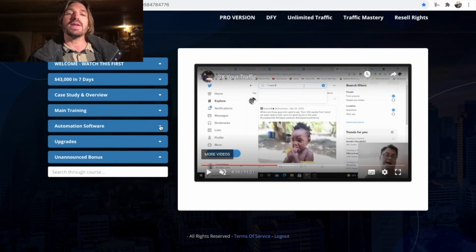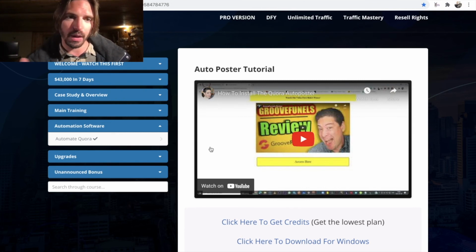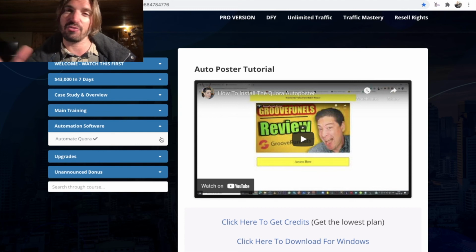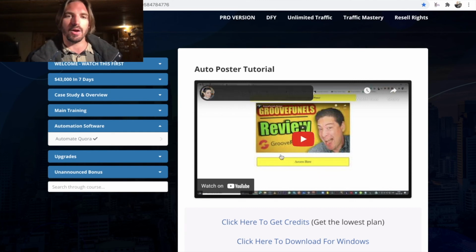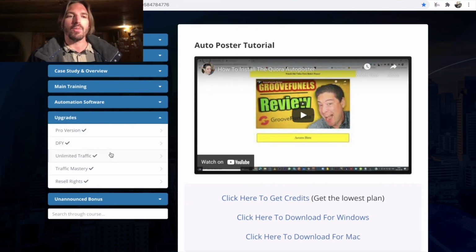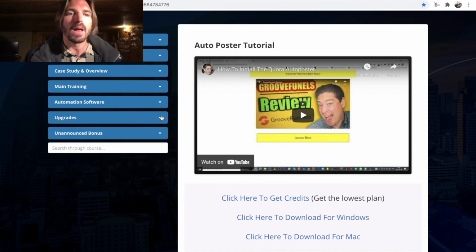And then we get into the automation software. Basically, everything that I just showed you in the main training, these guys have created a software which is going to automate it for you. It's going to save you a lot of time, and once you've got it all set up, it's going to save you a lot of effort, and remove the tedious elements of this process. So you've got all that going on, and then we've got upgrades. We've got unlimited traffic mastery, done for you keywords, done for you posts, done for you content and all that kind of thing. But that's it really.